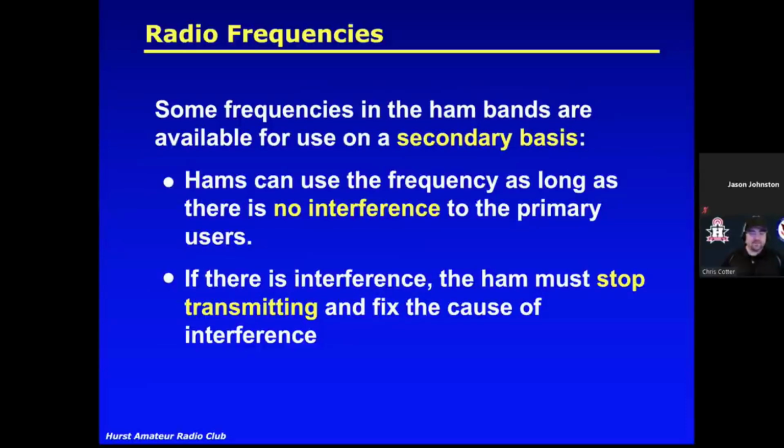Secondary basis, I'll give you an example of this on the 70 centimeters or 440 band. In a certain area on that band, we are considered secondary. And I don't know if the military still uses it, but they are primary. So if you're talking on there at some point and you hear something going on that's clearly not amateur radio, and it doesn't sound like some sort of malicious interference, it could possibly be the military or whoever it is that has primary permissions to that frequency, and you have to stop if you cause interference on there.